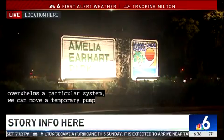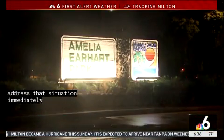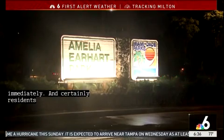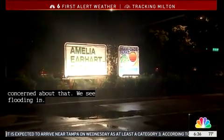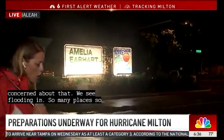And certainly residents in the city of Miami concerned about that. We see flooding in so many places so often there. So remember, back out here live for Hialeah residents at Amelia Earhart Park, you're really going to want to check with the municipality where you live when it comes to picking up sandbags, if that's what you're interested in this morning. And remember to bring proof of residency.